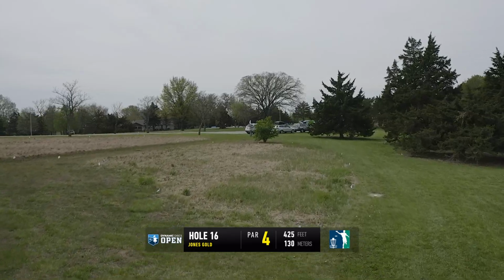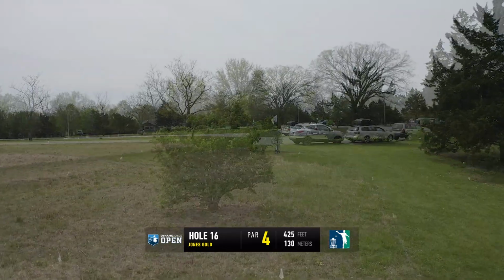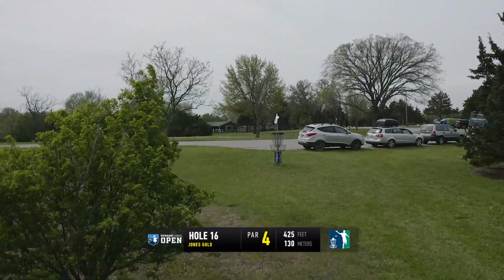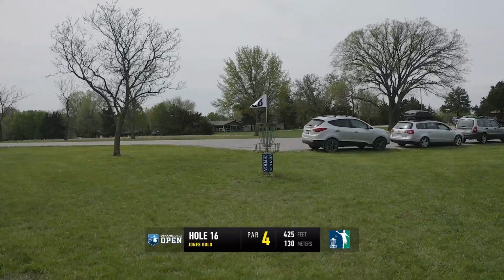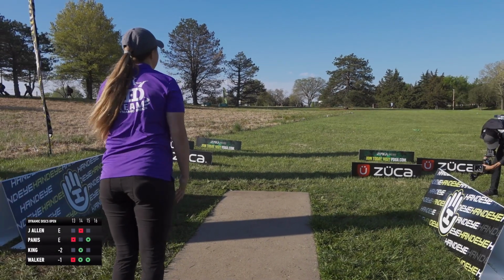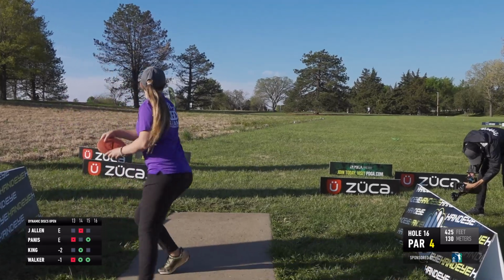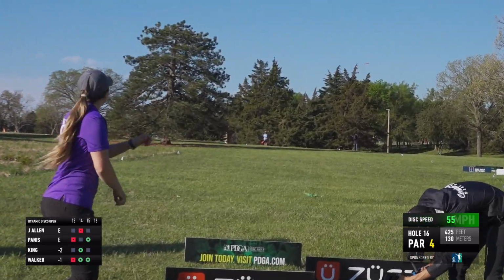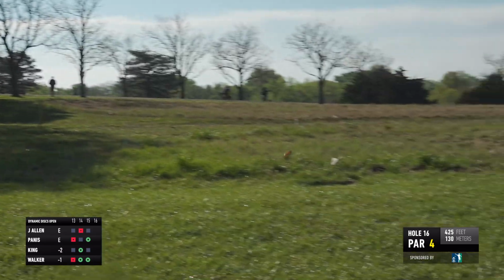There is this OB area here before the basket, but it is not very difficult to throw over this, although we do have a headwind. That's true. Yeah, you shouldn't be throwing from very far at that point, right? Maybe 150 tops. Yeah, putter or mid. Mm-hmm. Macy Walker on the box, going with her defender. Throwing the hyzer line. This is complete placement off the tee.